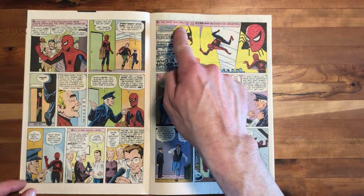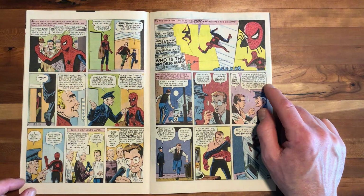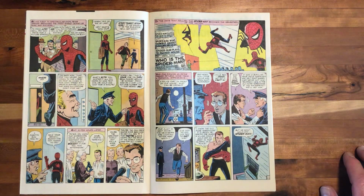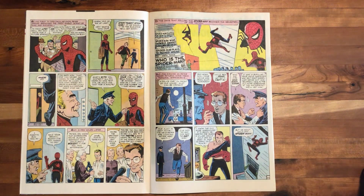In the days that follow, the Spider-Man becomes the sensation of the nation. Who is the Spider-Man? And one evening, as Peter Parker returns home from a personal appearance, a police car in front of our house. What can be wrong?